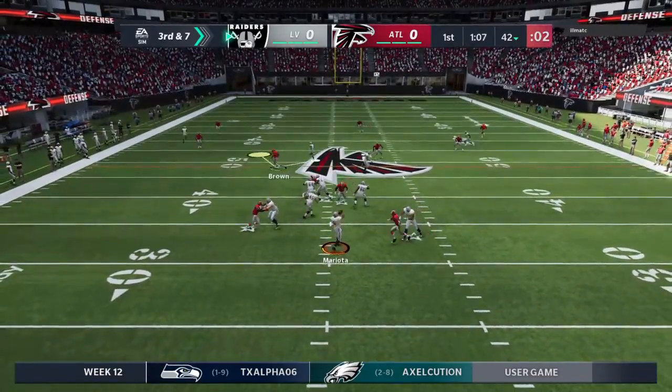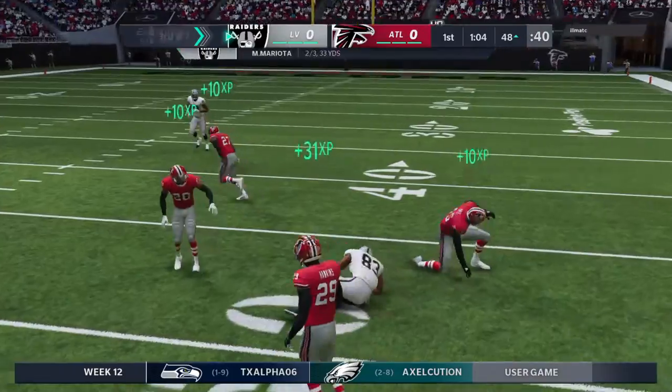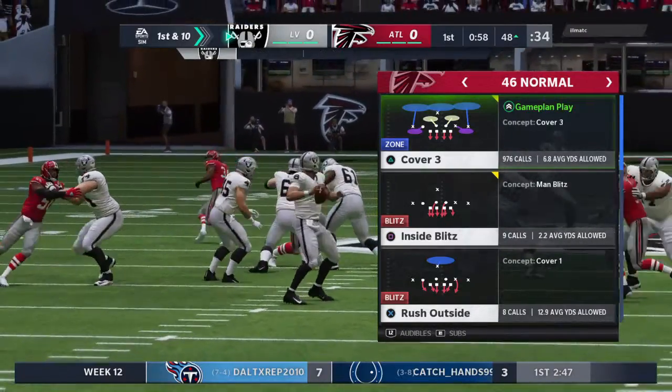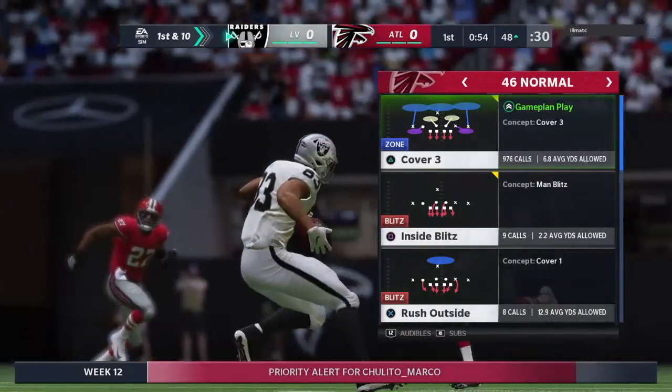Working out of the gun, Mariota. Able to find Waller. That's complete. And he'll be taken down, but not before he gets into enemy territory. A pickup of 10, and it's enough for a Las Vegas first down.